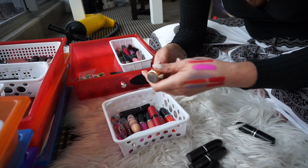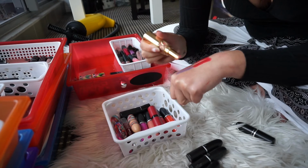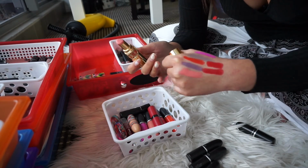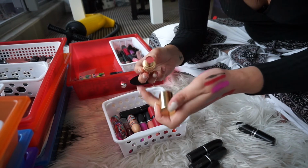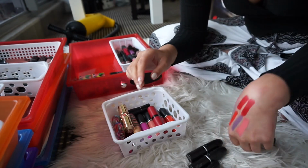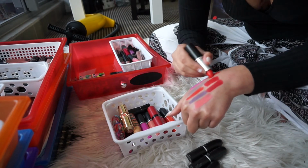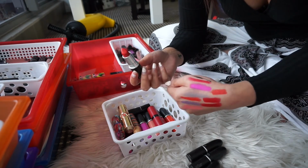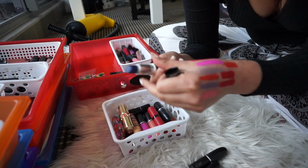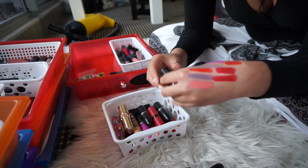The next one I have is a YSL one, and this is in the colour 13. These don't have names, but I wore this not long ago actually, and I fell in love with it all over again. It's a really pretty peach colour, and I'm going to keep this one as well because I love the packaging of this. I mean, how beautiful is that? And the rest are just MAC lipsticks, so again, one of those really nice red shades. So that one is in the colour Barbecue. Oh, gorgeous, keeping that. Then I have this one here, which is Matte Royale, and I do love this shade as well, so I'll keep that.